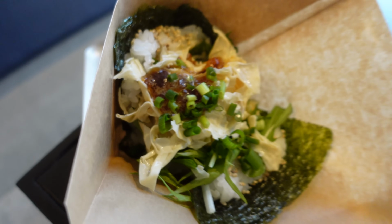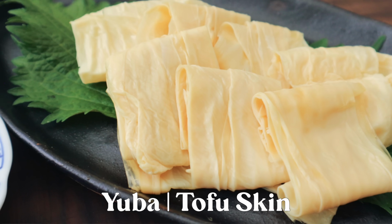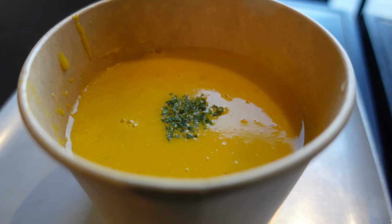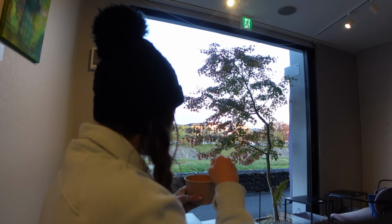I went for one called Yuba, and Yuba, if you haven't heard of it, is a Kyoto style of tofu where they focus on using the skin of the tofu itself. And this is what it looked like. There was also this soy sauce jelly. It was quite an interesting combination. I don't know if I'd get it again, but I also got a hot soup because it was getting quite cold as the sun was setting.